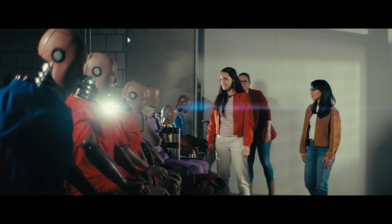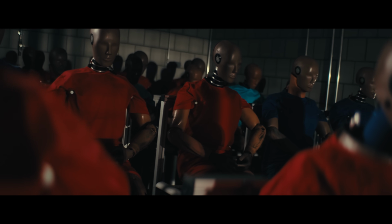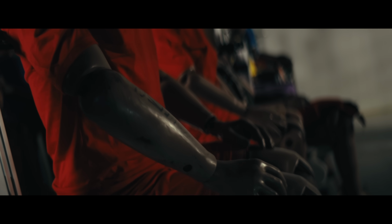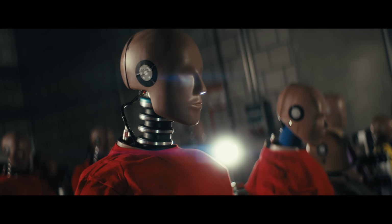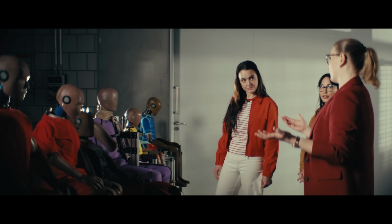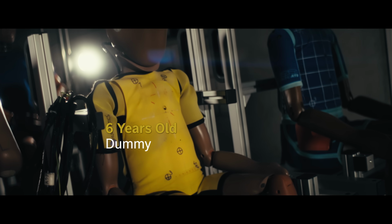How many dummies are there in here? This is the home of 120 crash test dummies. Wow. I feel like they're all different sizes, different ages. Yes, there's several different variations of dummies. You see here, this is the Hybrid 3 model, which is a dummy for frontal impacts with a 5% female, 50% male and 95% male. And then we have newer versions of frontal impact dummies, for example, the Thor right here. And then we also have children's dummies, the 6-year-old and also the 10-year-old over there.